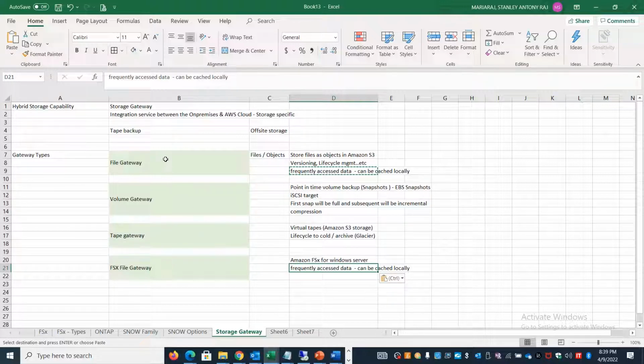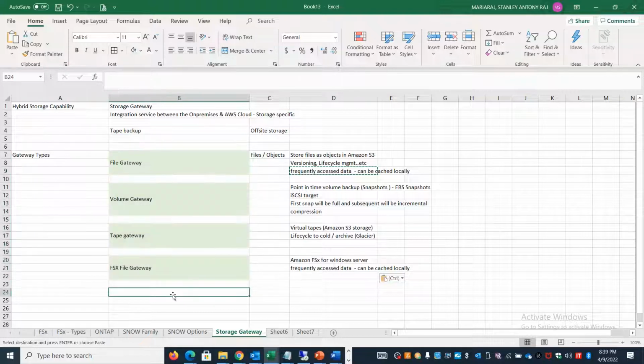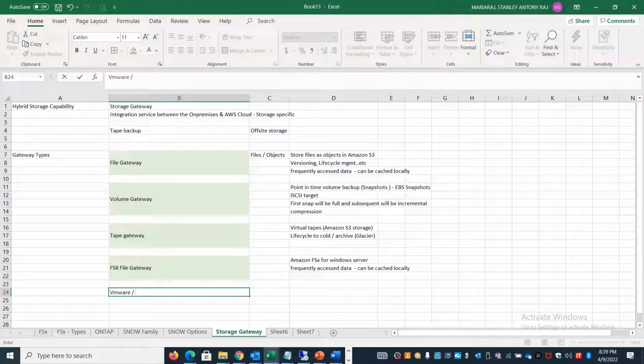And in case you don't have a kind of virtualization technology. See, all these options are possible only if you have an existing hypervisor or virtualization technology in your on-premises. If you have a VMware environment, or Microsoft Hyper-V, or any virtualization technology, then you can leverage these gateway options. These are all virtual appliances. These are all software appliances.